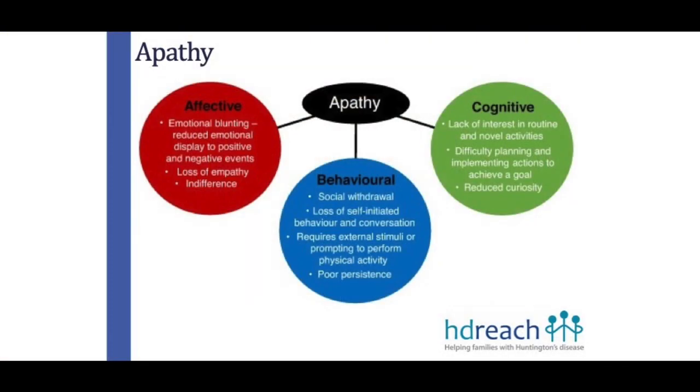The next topic that we wanted to address is apathy. We hear about the term a lot, but frequently we're not really even aware of all the different elements that can contribute to apathy as we think of it medically. There are 3 different domains of symptoms in apathy. There are emotional or affective symptoms, there are behavioral symptoms, and there are thinking or cognitive symptoms.